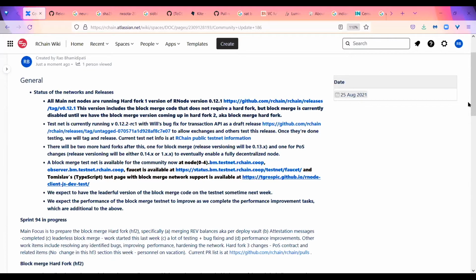Block merge testnet is available for the community. We strongly urge, request, beg you to use it, give us any feedback, and more importantly, get your code base ready for the hard fork when it's going to be coming.